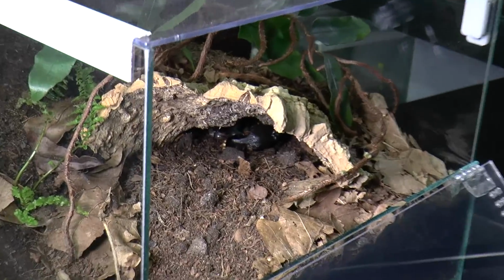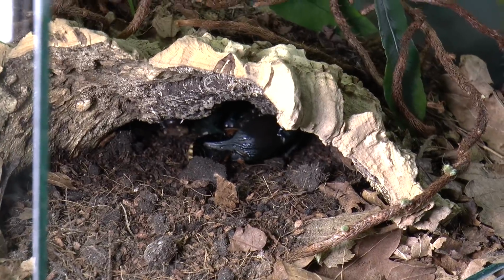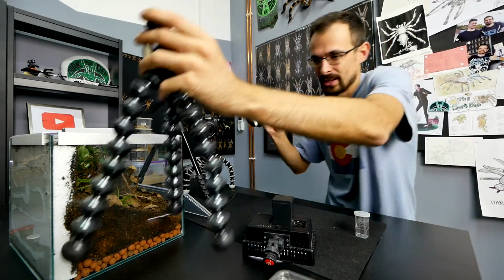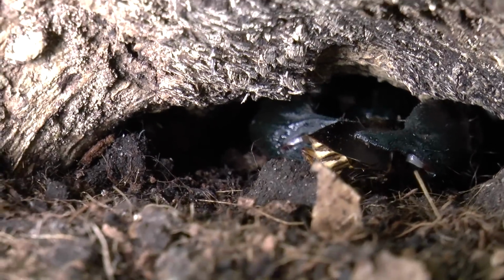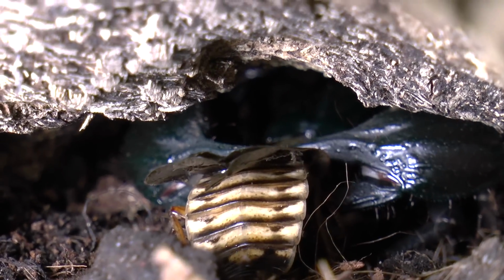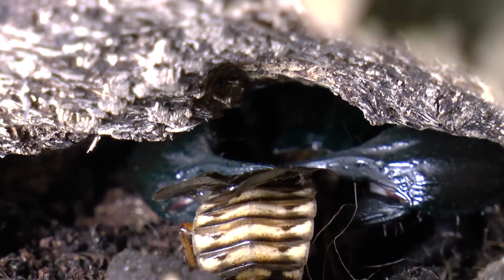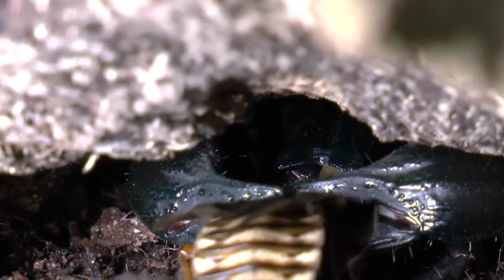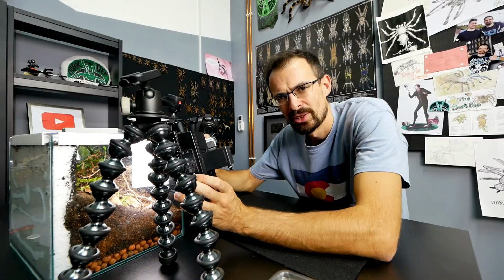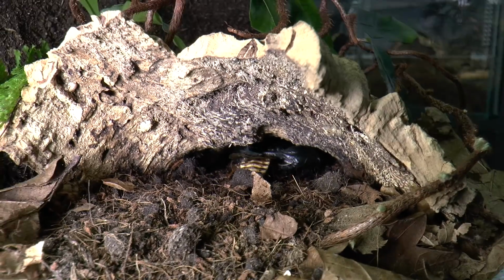There he is. Let's try to zoom in on that. We have seen the stinger action. I will take it down a second. Yeah, better like this. You see how he grabbed it. Sorry, little Dubia, but I guess it was the end of the road for you. Yeah, he's already munching. You can see down there. You see how he is working with his mandibles. But yeah, that would be it.